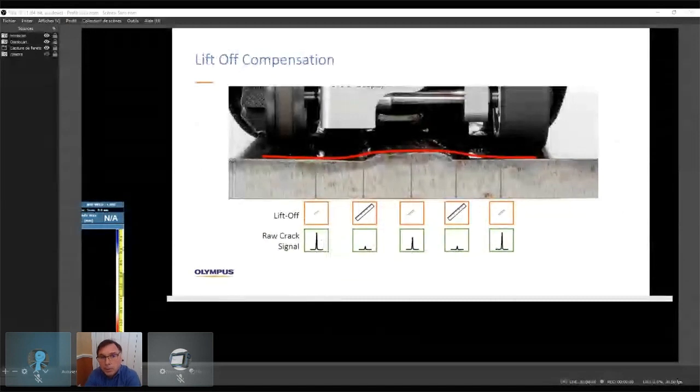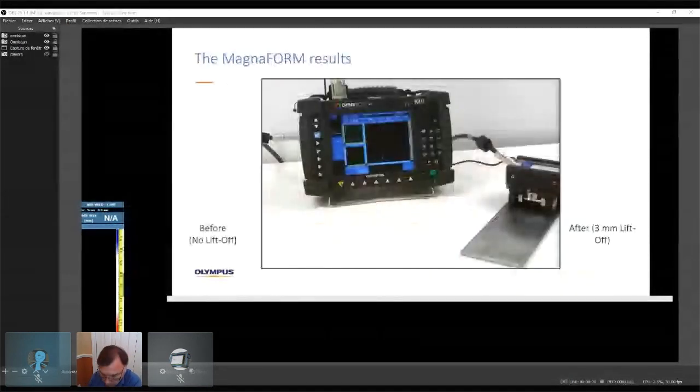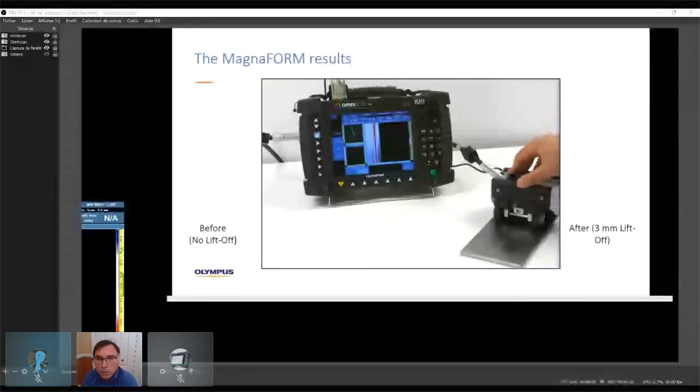So how does the liftoff compensation work? As you can see, even if the probe is flexible, we have different liftoff cases, and the raw signal is affected by that. With the compensated crack signal, the signal is all the same even if the liftoff changes. So we have a short video showing how it works.